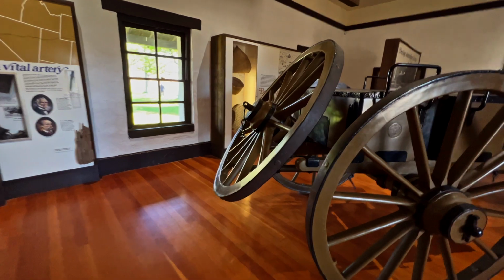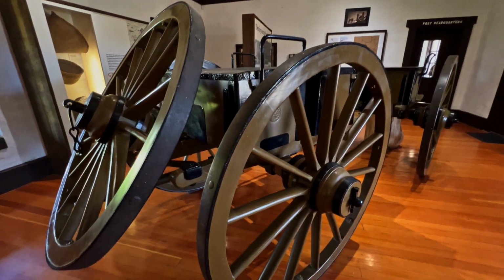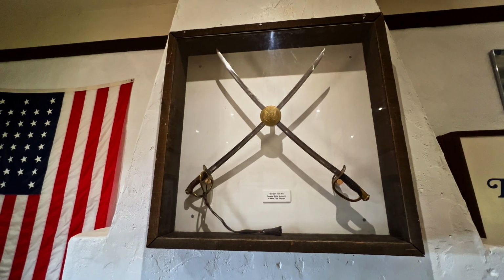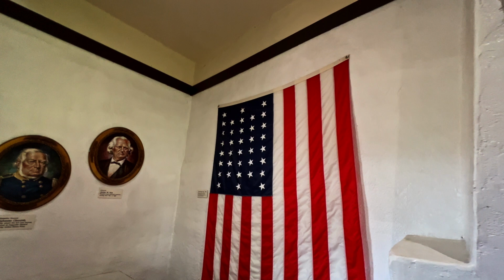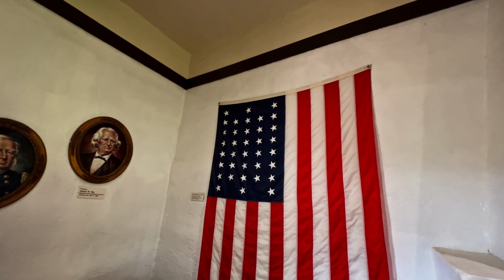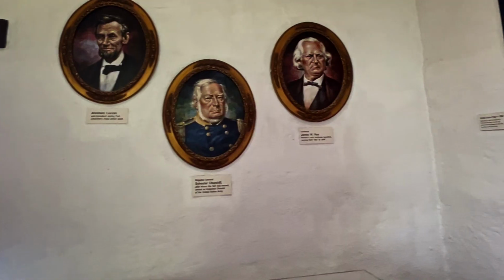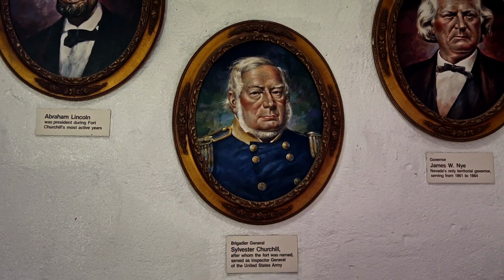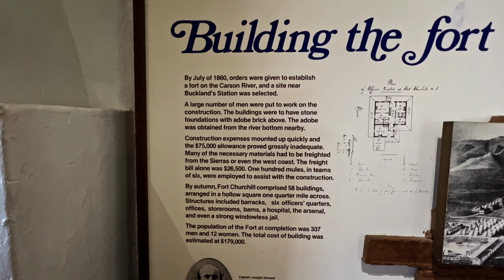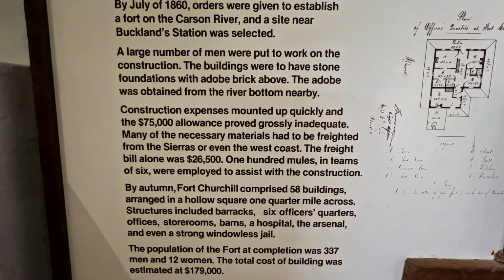Look at this thing. Look at these wheels. These wheels are a good 4 feet high. Pretty cool. Oh yeah, look at the flag from back then. 36 states. It was an 1864 flag. Sylvester Churchill. Again, feel free to stop it. I'm not gonna stay on it too long.